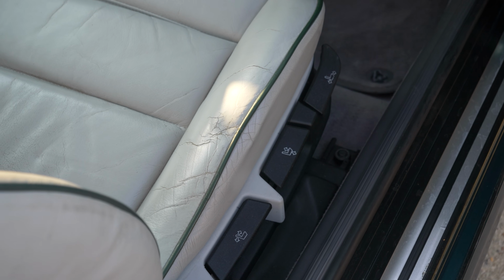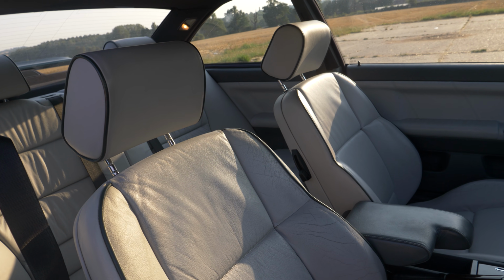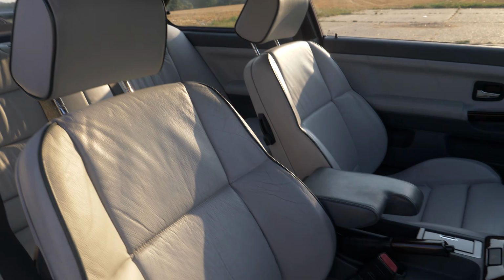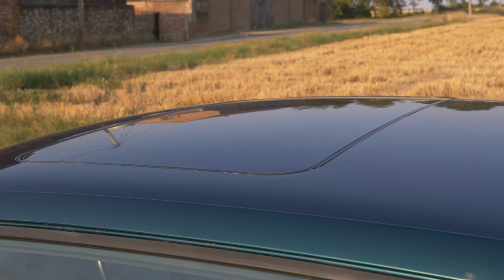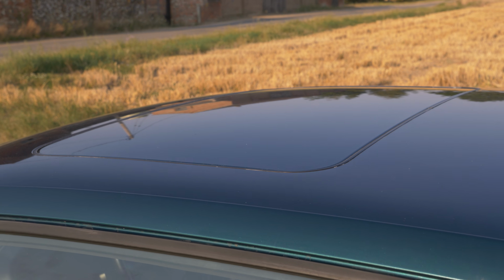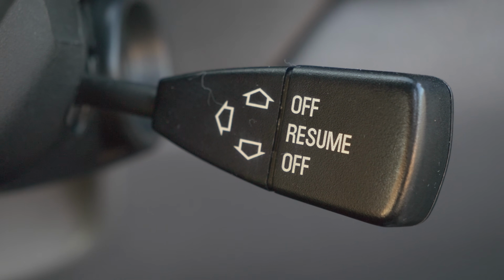How did he get there? Well, that Boston green paint, 445 quid. This light grey piped Napa leather, £1,275. The electric rear pop-out quarter lights, which I love, or the quarter windows anyway, they're 245 quid. And I had those on my E46. They're fantastic, especially when you combine them with the sunroof, which was something he had to have. That's £810 new. Cruise control, very fancy for 1998, £415.